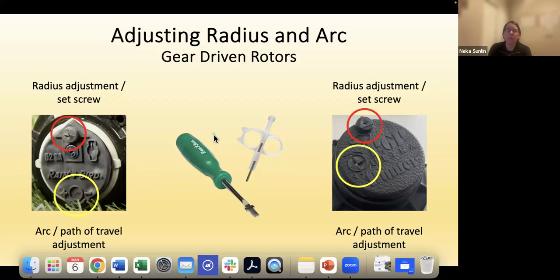Now, one thing to keep in mind with rotors when you're adjusting that radius, that screw is called a set screw, and its primary function is to physically hold the nozzle in the head. And if you back that screw out too much while you're extending your radius, you can basically blow the nozzle out of the head. It literally will go flying out, and usually you lose your screw too. So you want to be careful. Do this while the sprinkler is running and be peeking around the front and keep an eye on that screw to make sure you're not backing it out too far.